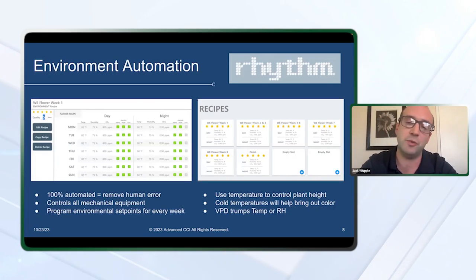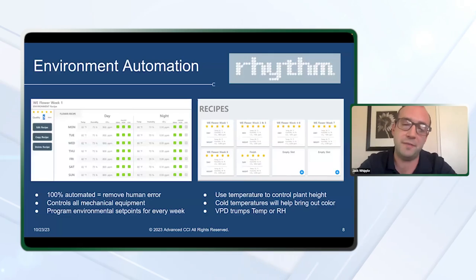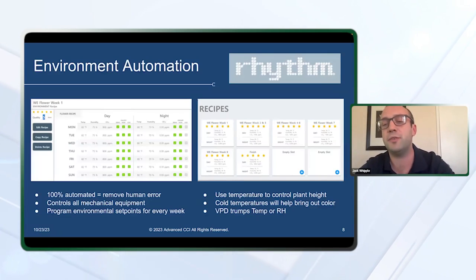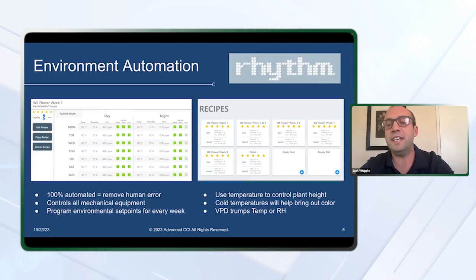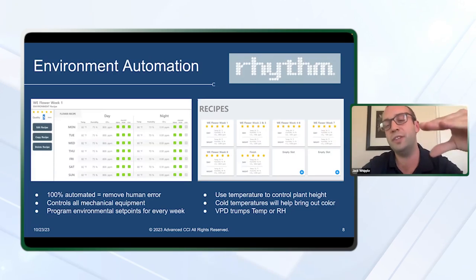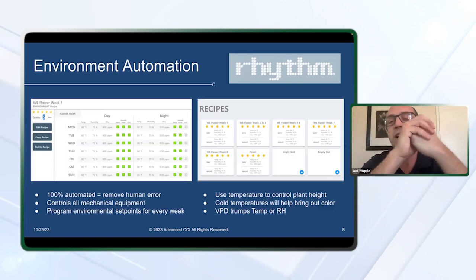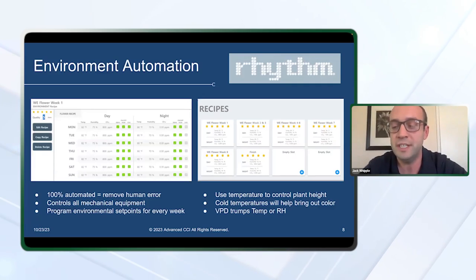But then I also just wanted to touch on vapor pressure deficit. VPD will always trump temperature or relative humidity. And what I mean by this is if you want to have a cold temperature, but it's going to shoot your relative humidity up to say 90%, and then that'll take your VPD down to like a 0.2. You do not want that at all.